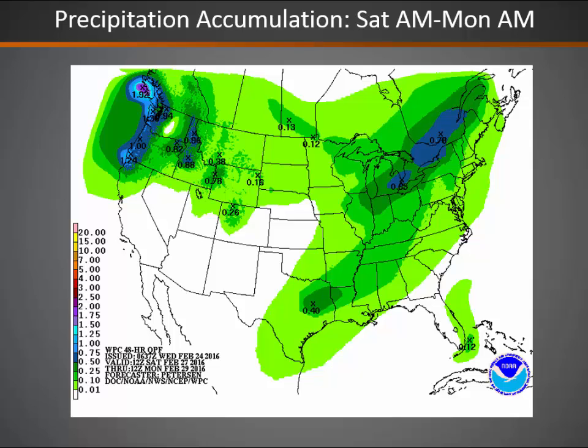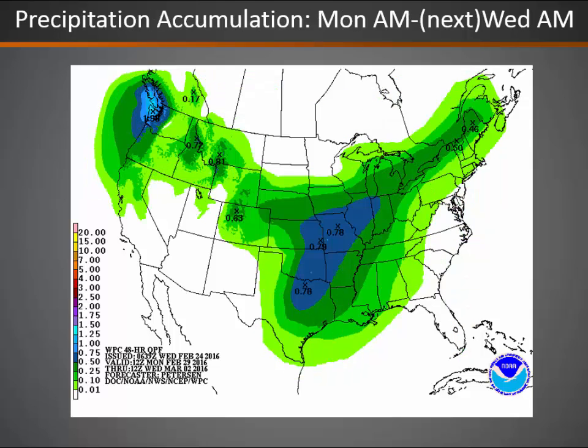We push it down a little bit further from next Monday morning to next Wednesday morning. Again, the bulk of the steadier precipitation, this dark green, stays over Idaho. Across the Wasatch and northern Nevada, just a scattering of a few hundredths of an inch, if that, and most areas to the central and southern portions of the Great Basin stay fairly dry.